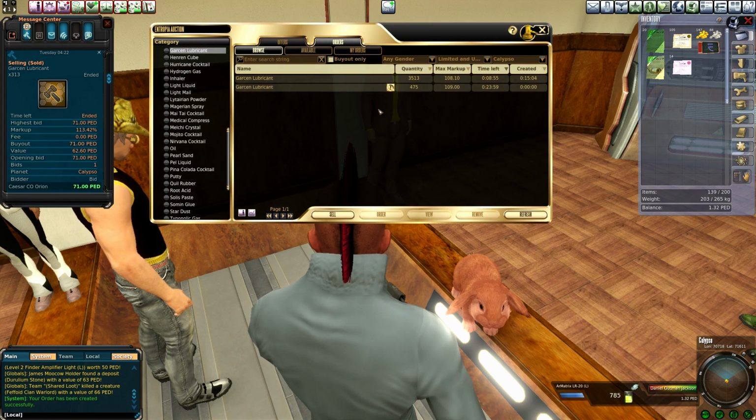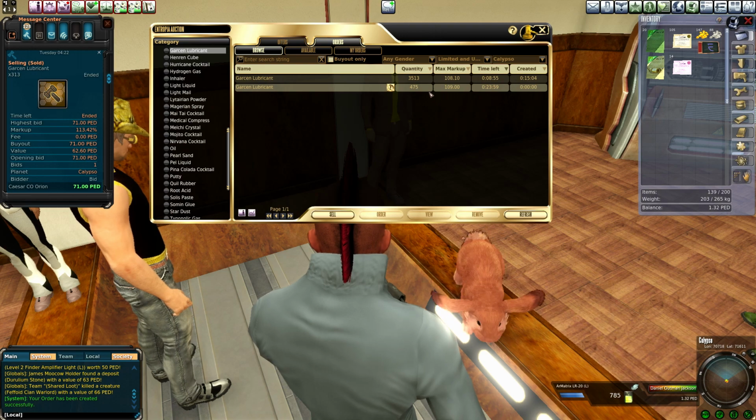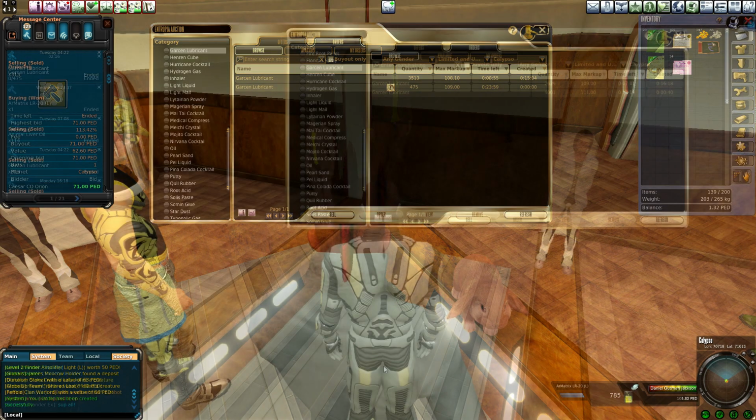You can see here our order is sort of first, so that's a good sign. His order is bigger, so if someone goes and sells 500 units, it's going to go to him rather than me. But again, we're doing a 100 to 200 PED challenge. We're not doing the unlimited PED to more PED challenge. That'd be a little bit different. Anyways, I'll be right back in a bit, hopefully with good news.